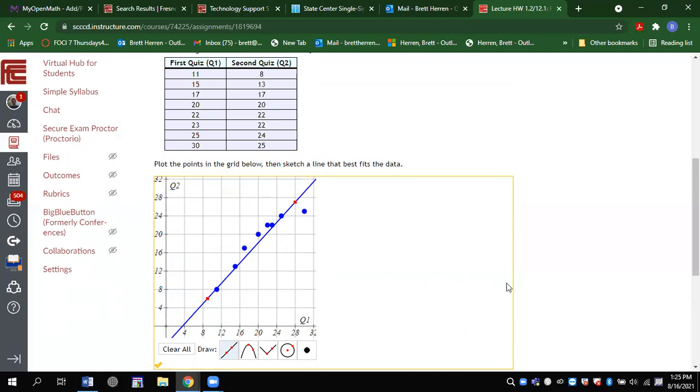And let's see, I'm going to double check my points. 17, 17, that looks good. 20, 20, looks good. 22, 22, perfect. 23, 22, perfect. 25, 24, and 30, 25. Okay, I'm going to move my line. I think the problem is my line. I don't think my line did a very good job going through the middle. I'm going to move it up.